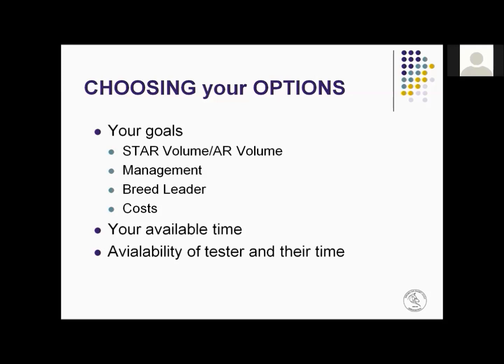You need to think about the available time that you have for this, generally once a month. It can be stretched out longer, but it does take time for you to have your tester there or to be testing your own animals. And the availability of the tester and their time. And we'll talk about that later when we think about the different test plans that you can choose.